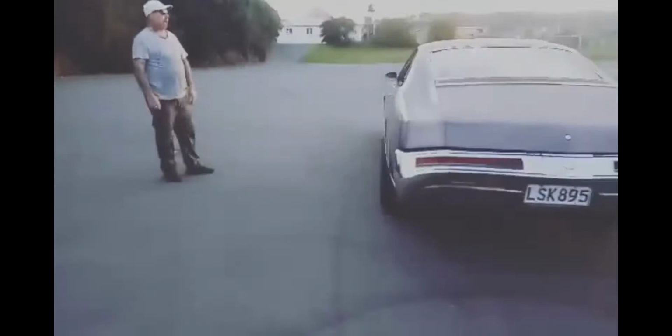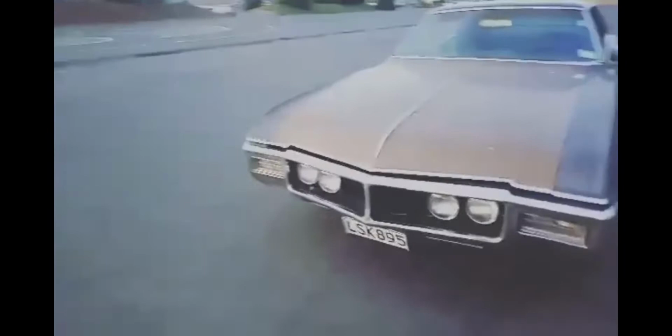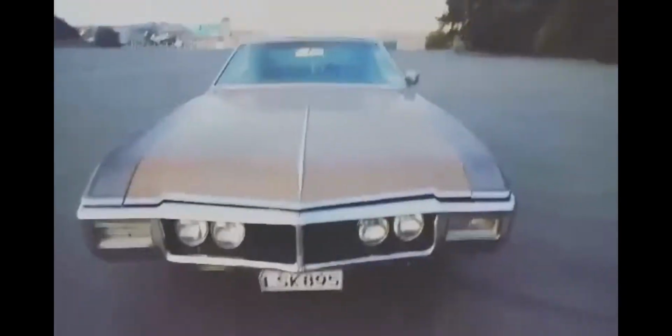It's got the armrest in the center where you can make it into bucket seats or sort of a bench seat. And you get the buckets. It's got the hideaway headlights, but until I sort out the vacuum line or whatever, they're just up. But she runs like a dream.